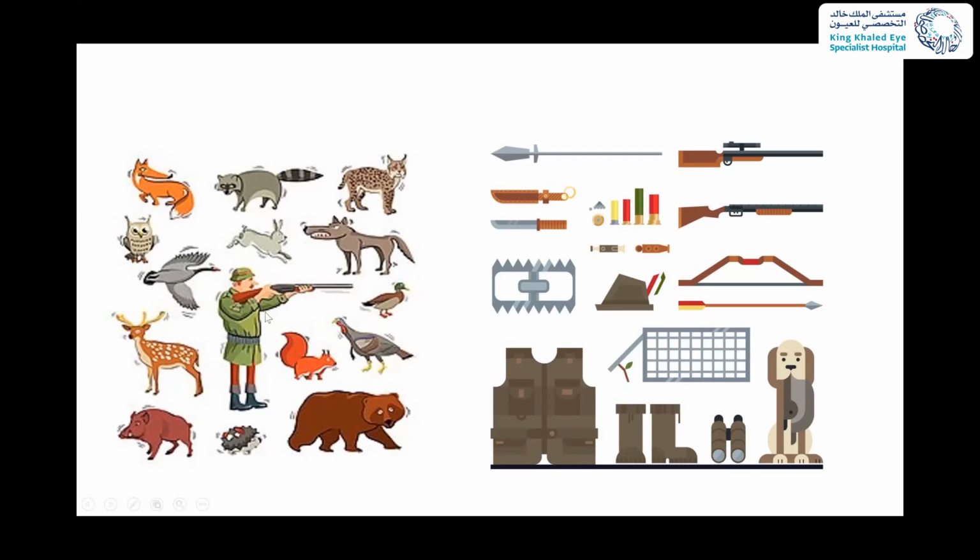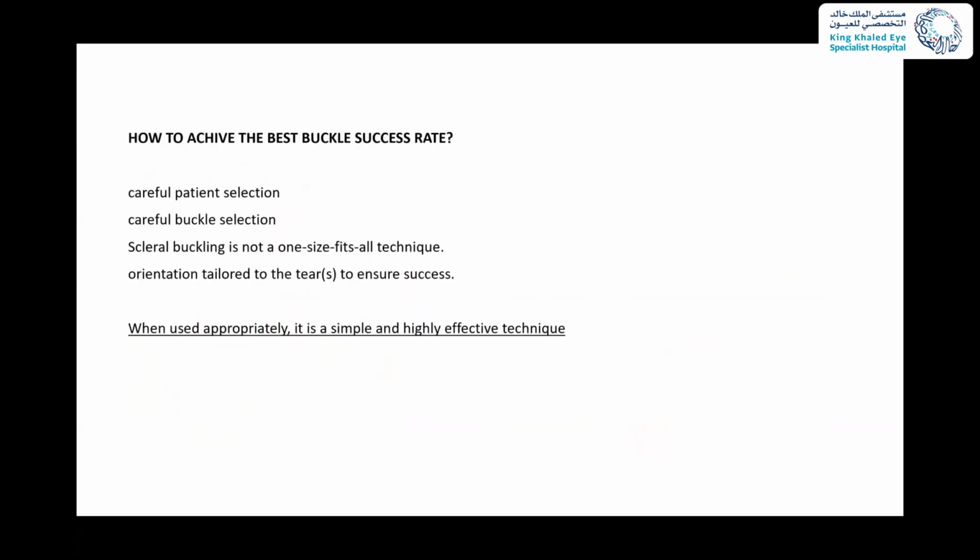Okay, because there is a wide variety of things that you can hunt there, of animals. But if you have different tools in your hand, different types of guns, knives, arrows, whatever, and you have a good visualization as well, and you are really prepared, you will have a wide variety of options to manage your condition. Exactly the same condition for scleral buckling.